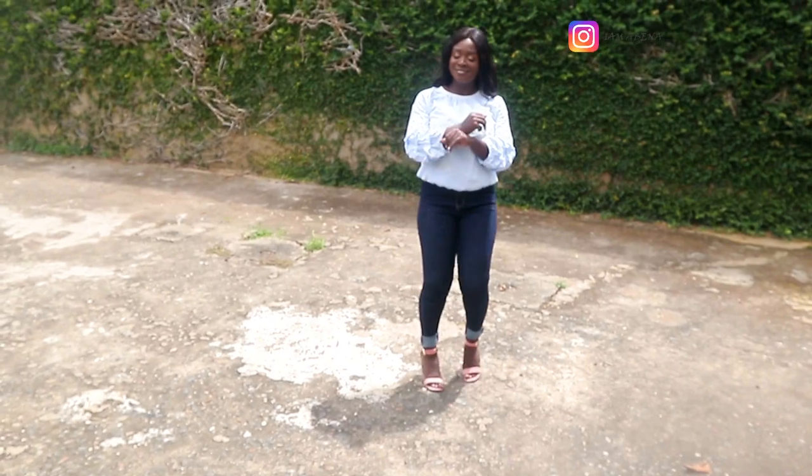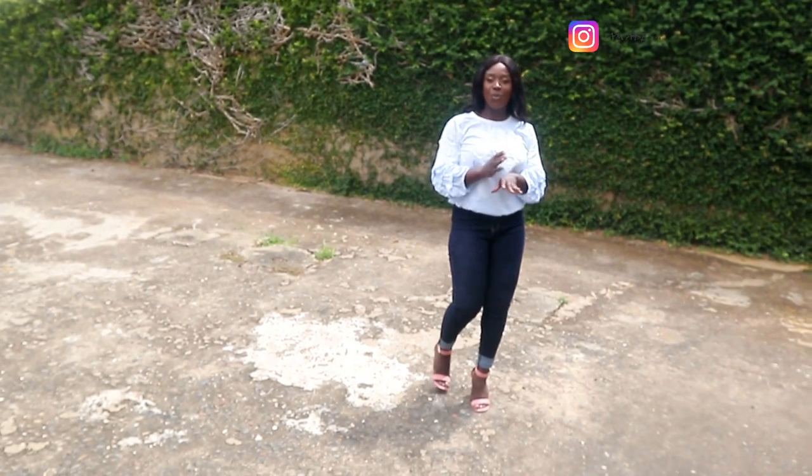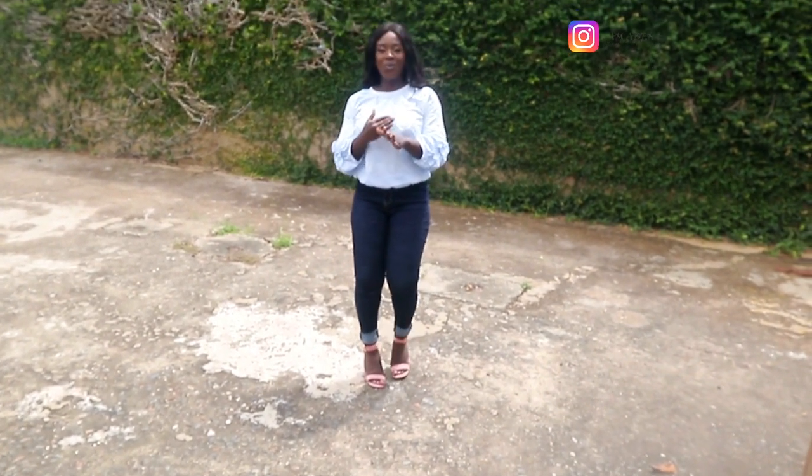Yeah, this is my 3-in-1 get ready with me. Look at my dance move. I can't even dance. So for my outfit, the jeans are from the jean shop GH. The top, I can't remember. The shoes are from AliExpress.